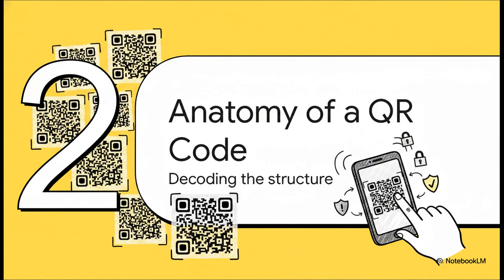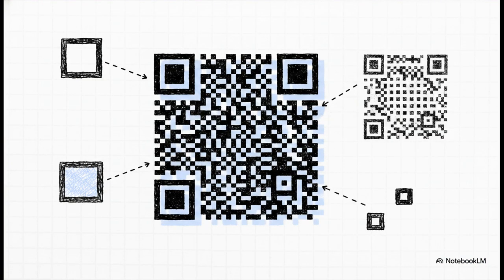But how does it all work? Well, that black and white square is not just a random mess of pixels. Nope. It's actually a super precise engineered map, designed specifically for your phone's camera to read. Every single little piece of that square has a very specific job to do. All these parts work together to shoot information over to your device in a fraction of a second. It's pretty amazing. Let's break down the key parts.